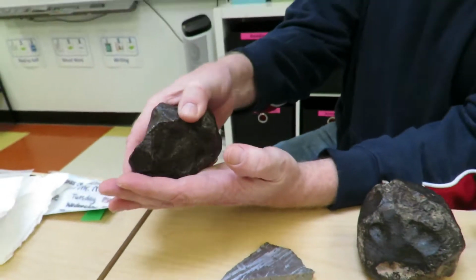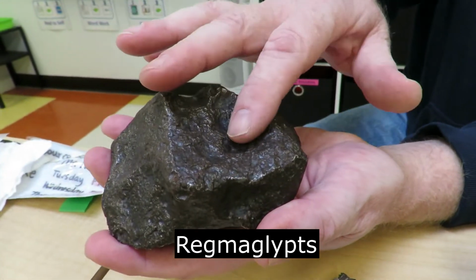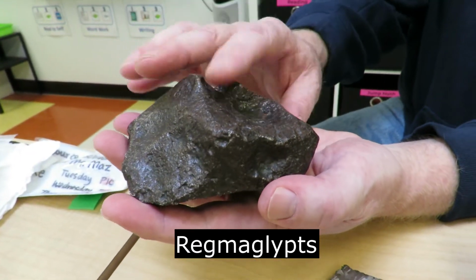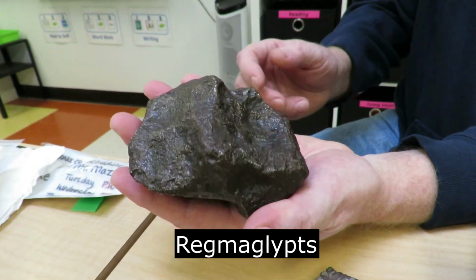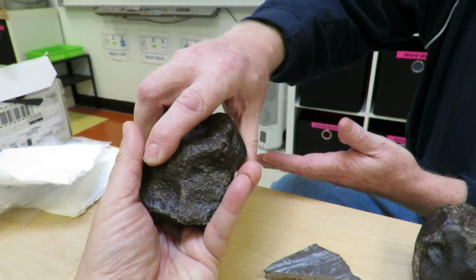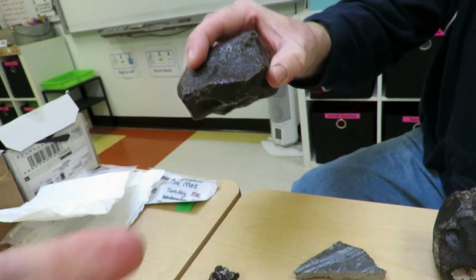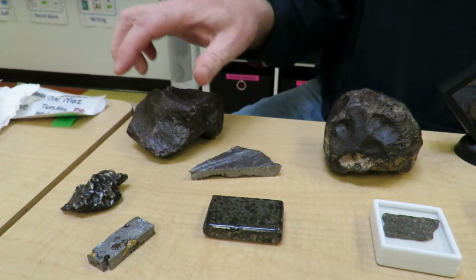Wow. And this is a very beautiful meteorite. You can see all the fingerprinting, or regmaglypts they're called, and that's from the melting when it was coming through the atmosphere. Let me feel the weight of that. It's very heavy. Oh my goodness, it is heavy. A lot heavier than it looks.